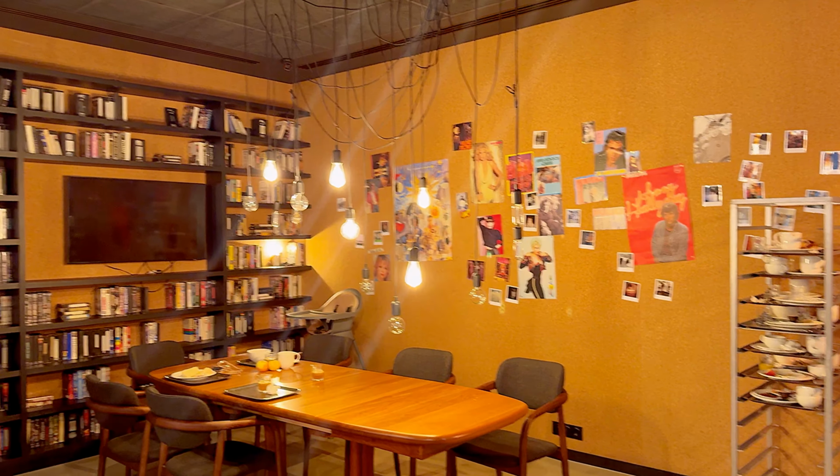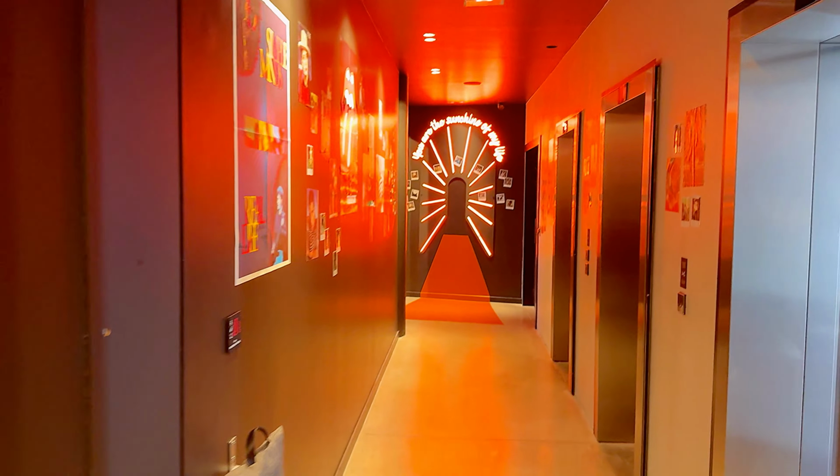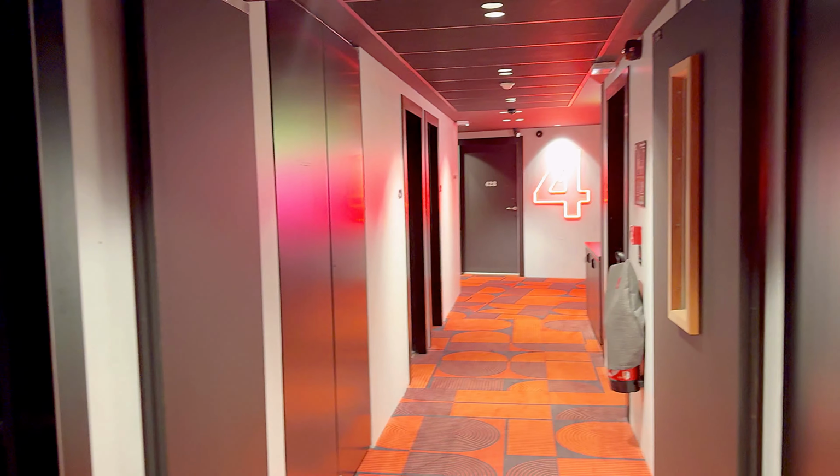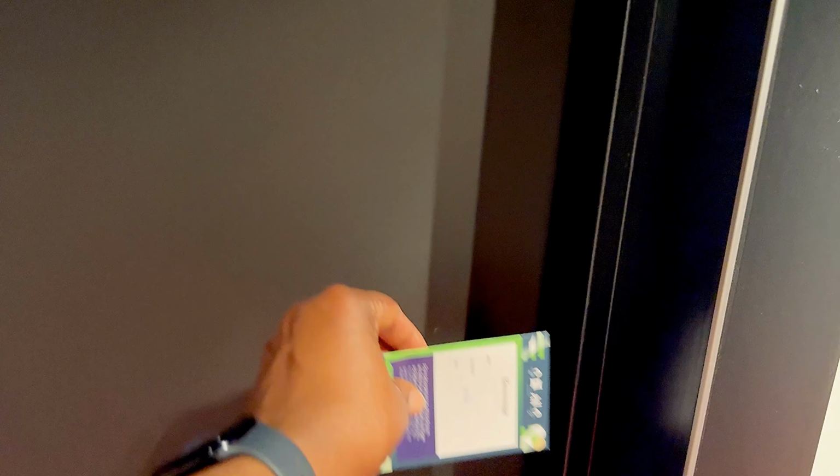They had variety of breakfast options, and you didn't have to look for anything. And right beside that restaurant, there's a passage, like a corridor that leads upstairs if your room is upstairs, so you just need to get on the lift and get up. So this is the 4th floor where we had our room, and let me show you what the room looks like.